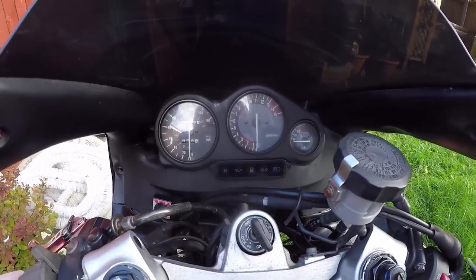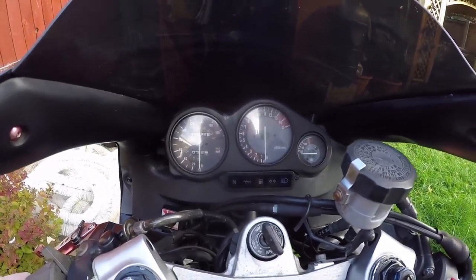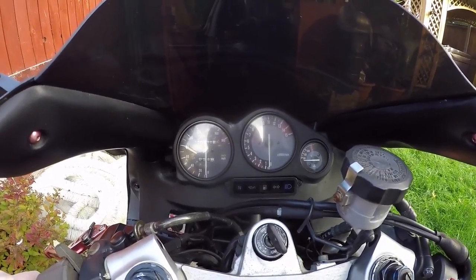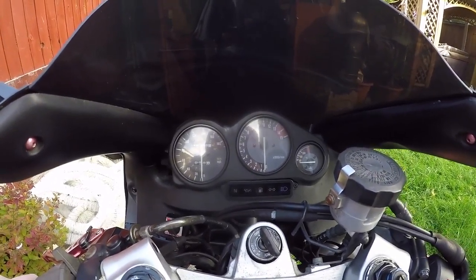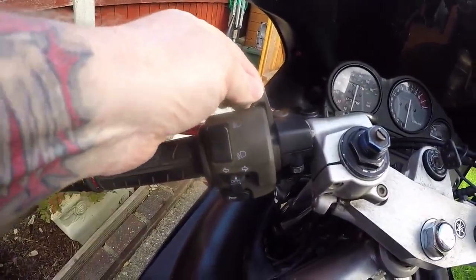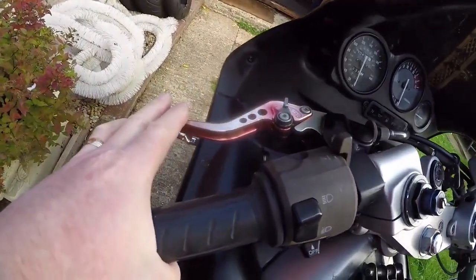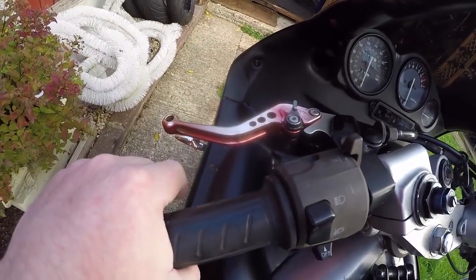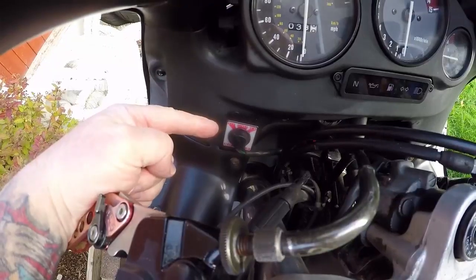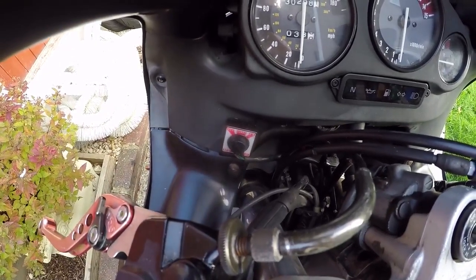Yes, the old dated clocks. Again, it is 21 years old, so no fandangled LCD and LED and so on, just your very basics. But you know what, that's all you needed in them days. Adjustable, good old choke. And again, adjustable pinkish levers. I think I'd have gone for a different colour, but I can see what he was doing. Does have heated grips, I'm not sure if they work.